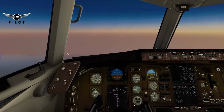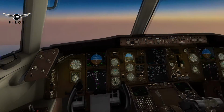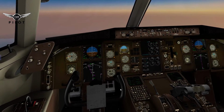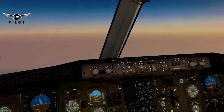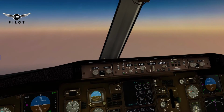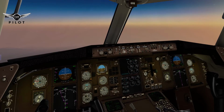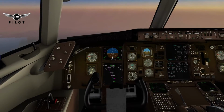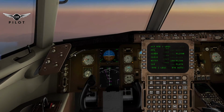And as you can see, the aircraft has begun its descent now, as we have hit the top of descent. I think we may require more drag. So let me go ahead and manually set this to 1,000 feet per minute, which is fine. And I will reduce speed to 264 knots. Yep, that looks okay.